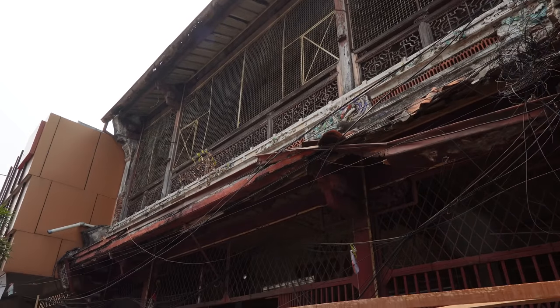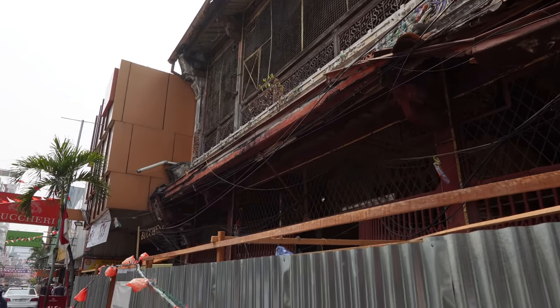So the decoration at this house is made from ceramics. What the people here would do is take, for example, bowls or tiles or anything made out of ceramics, smash it into pieces and then decorate the house with it. It looks to be under renovation, but I'm sure as soon as it reopens, it will look really nice.